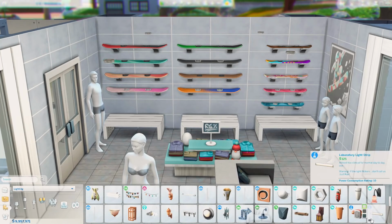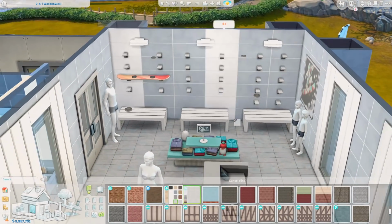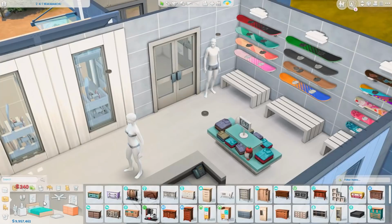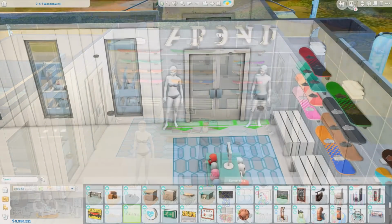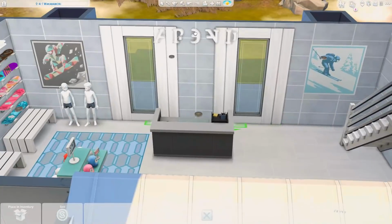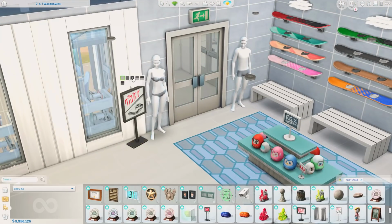However, I'm now just realizing, wow, I really messed it up. I used the Move Objects cheat, so you won't be able to buy those either, which kind of stinks. But I think you can buy some of the other things that are actually on the register, the front desk there. There are a few different options. The main purpose was to be able to buy skis and snowboards and stuff like that and outfits, so that'll work to the best that it can.